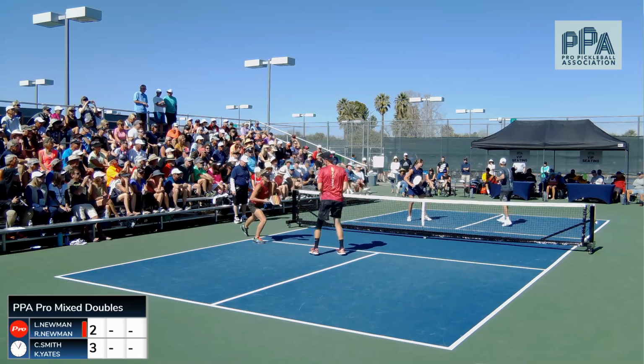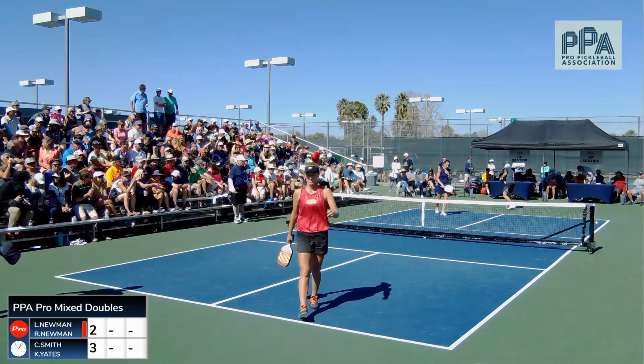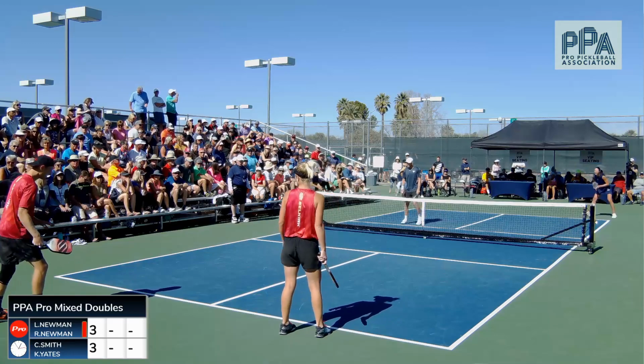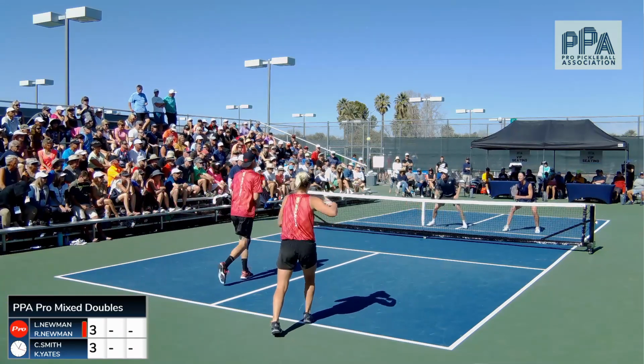That's what we're talking about there from Lindsay Newman. Look how far she went over. One foot behind the non-volley line, another foot outside of the sideline. That lets her get a little bit closer to the net so she can get the ball when it's still high enough to attack. 3-3-2.